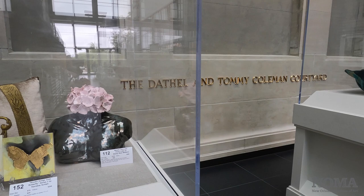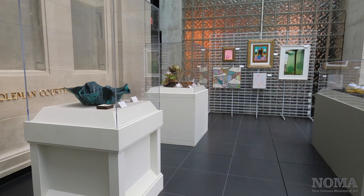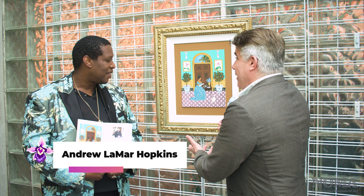There's so much here. So make sure you bid, and remember, all the money that's raised goes to the museum and many community gardens in our beautiful city. And now let's go and talk to Andrew Lamar Hopkins, whose beautiful painting graced the cover of The Invitation. I love your painting. Thanks.